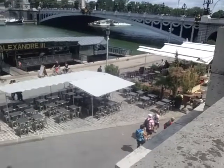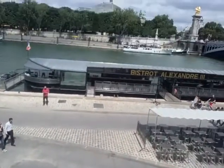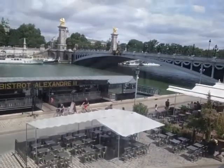And there's cafes and walkways. I took a photo of this a minute ago. Okay, I'll talk to you again soon.